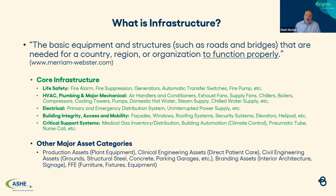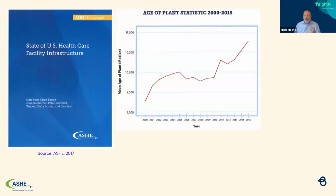So the data that we're showing here, we're really focusing on all the stuff that's bolted to the structure. It's the pumps, it's the heat exchangers, the air handlers, all of the equipment that makes the facility function. But when you talk with your C-suite, define what you mean by infrastructure, so that you're using the same language, if you will, when you talk about investment needs.